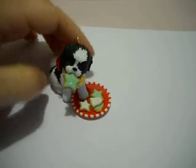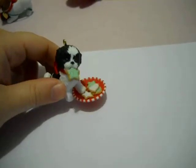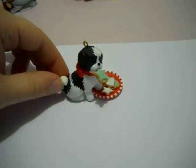Pretty nice looking little dog. The eyes are actually blue. You may not be able to tell, but the dog's eyes are blue. Nice little toy dog. Number 19 is my least favorite.